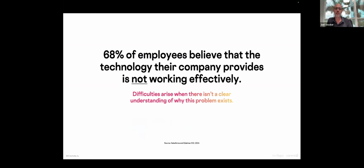68% of employees believe that the technology their company provides is not working effectively. I have days that it's 100%. I have days that it's 0%. But we all struggle sometimes with technology changes. I'm kind of adventurous myself. I have a MacBook and I installed the latest beta of the new version that's coming out. Maybe not the smartest idea, but you can imagine that certain things are impacted by technology in general, and a lot of people notice if it's not working.